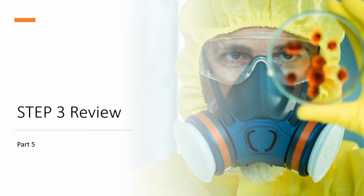Amanita phalloides creates alpha-amanitin, which blocks RNA polymerase. And if you have a blockage of RNA polymerase, there goes your mRNA, and eventually you'll get apoptosis.